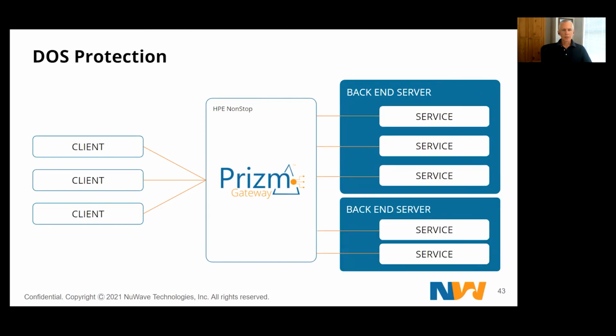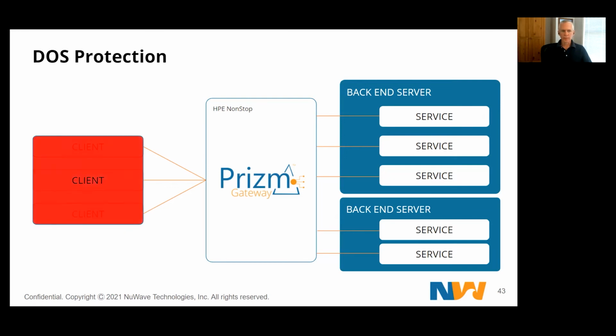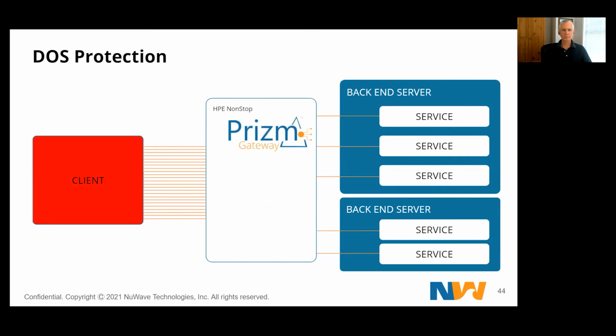Okay, so let's take a look at a DOS, or denial of service, attack use case. In this case, we've got a number of clients contacting one or more web services, and one of those clients decides to go rogue. It begins to send hundreds or thousands of requests per second to a service that's sized at a much lower transaction rate. And that results in the service really slowing down, and that makes it inaccessible to legitimate clients. And there we have a denial of service.